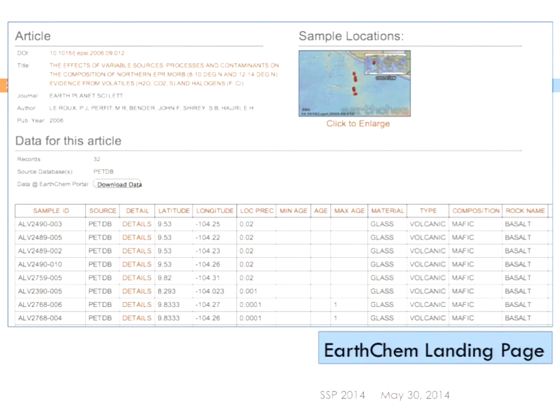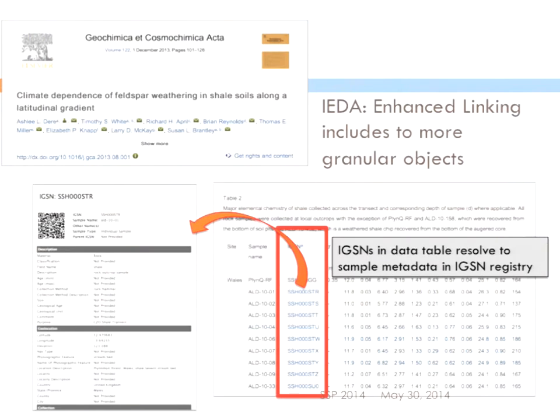This is one of our syntheses. We have also started to integrate these unique identifiers for samples into data tables. They are active links. When you click on them, you get information about the sample, and in the future we'll see all the other data sets available in other articles for that same particular sample.